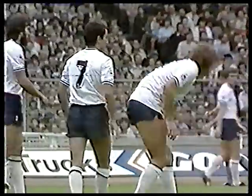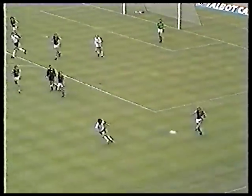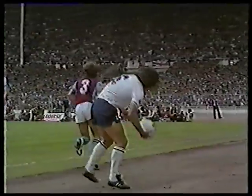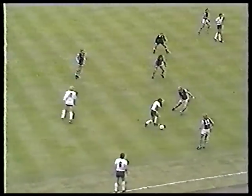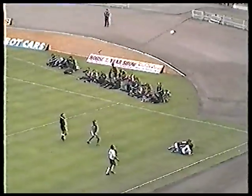And it's Ardiles who for the moment appears to be the target. Chipped in by Hoddle. And here he is again. Perryman. This pitch looks very rough on the edges, I must say, where this speedway track has been. It's not in Wembley tradition at all. Ardiles. Number 9, Tony Galvin. And the tackle was by Swain.